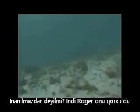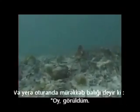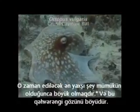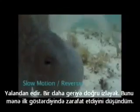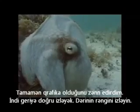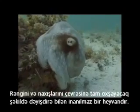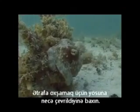Now Roger spooked him, so he took off, a cloud of ink, lands, and when he lands, the octopus says, "Look, I've been seen, best thing to do is get as big as I can get." That big brown makes his eye spot very big, so he's bluffing. Let's do it backwards. I thought he was joking when he first showed it to me. I thought it was all graphics. So here it is in reverse. Watch the skin color, watch the skin texture. Just an amazing animal. Can change color and texture to match the surroundings. Watch him blend right into this algae.